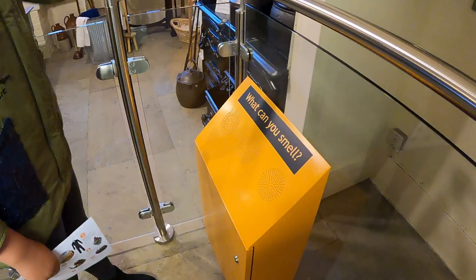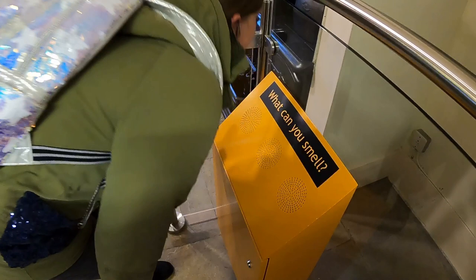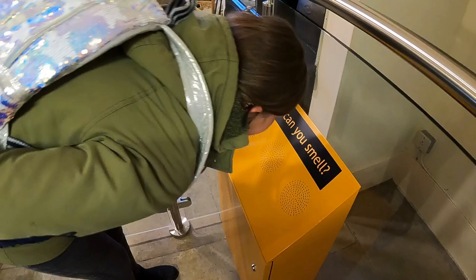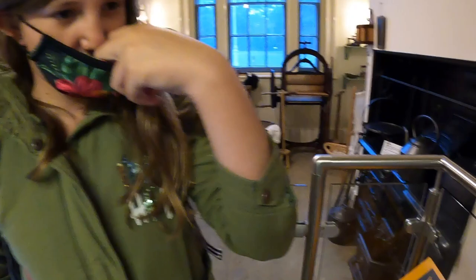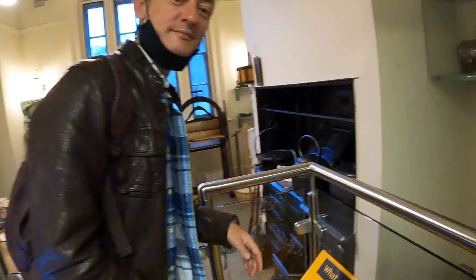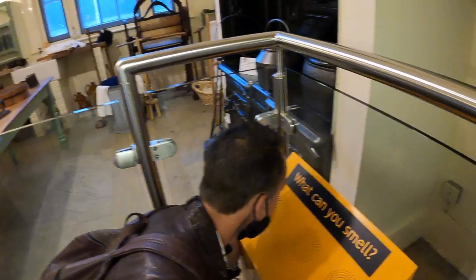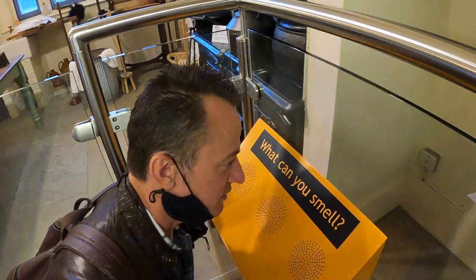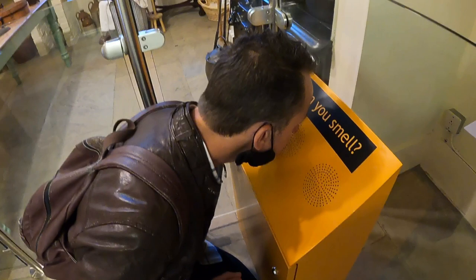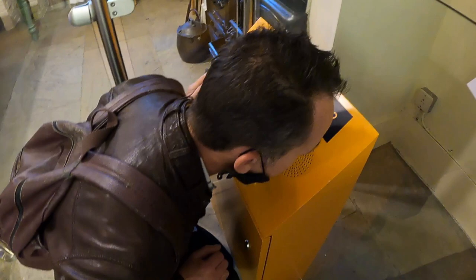Found a what can you smell box. I'm not too sure what it is. Okay. What can you smell, Steve? Herbs, it smells like the same herbs that are upstairs. Just like mixed. Oh, that's nice. What is that? It's nutmeg. Nutmeg's. I'm not too sure about that one, it's not very strong. I can't tell.